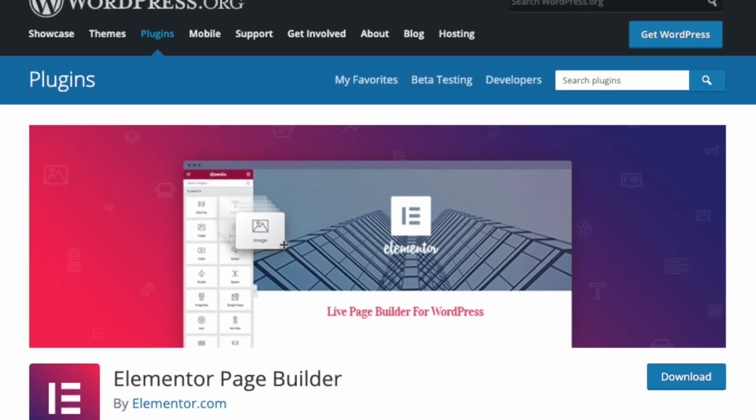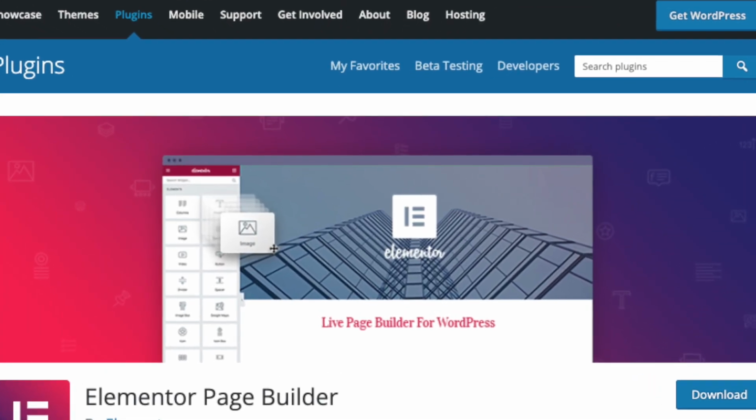So now that we have taken good care of the security part of things, let's look at how to get all the functionality and the good design that we want on our sites. I use a plugin called Elementor. This plugin is being used on millions of websites. It's a quite new company, and they sort of disrupted the whole page builder industry. I have no idea how they made this plugin because it seems like magic to me.